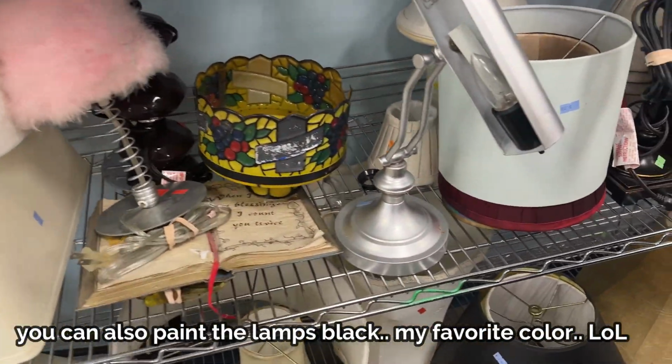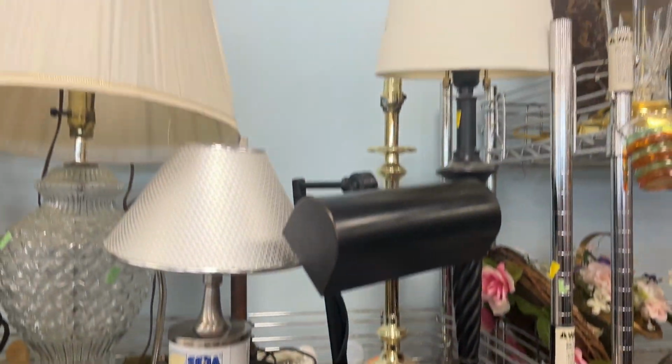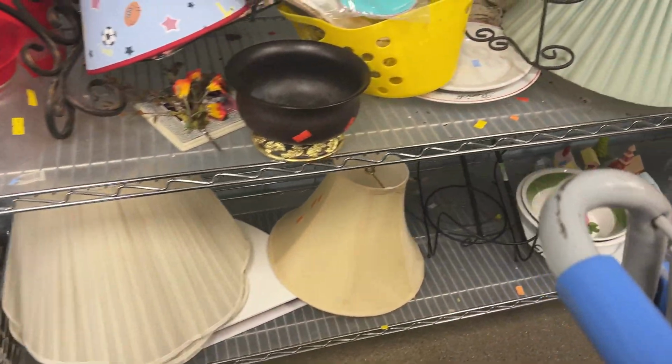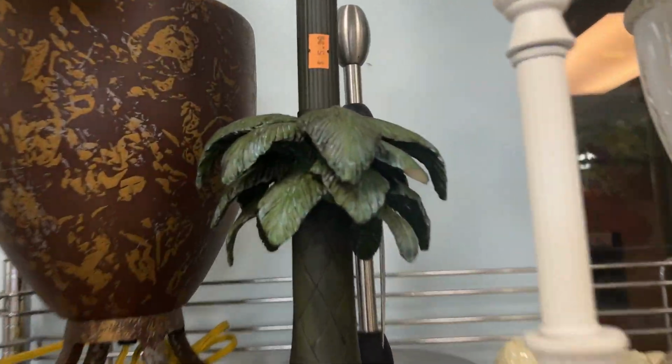As you can see, they have tons of lamps and lampshades. Do not sleep on your local Goodwill when you are looking to furnish. Let's say you're a first-time homeowner or it's your first apartment and you are looking to decorate. Always check your local Goodwill.